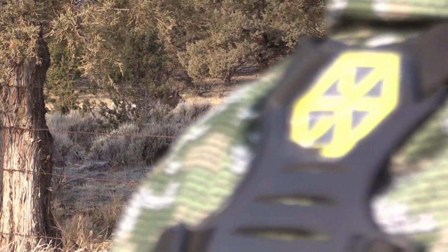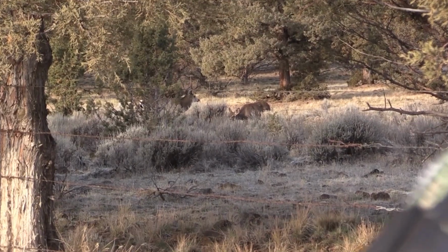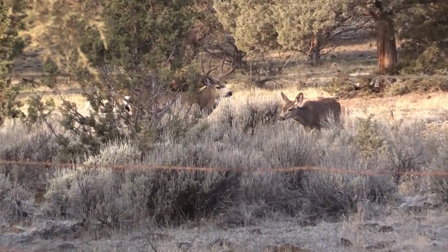Well, I spent several more days stalking around trying to get on bigger bucks. I did see some good bucks through the trees chasing does a couple times, but they were constantly moving and never gave me enough time to get close enough for a shot.